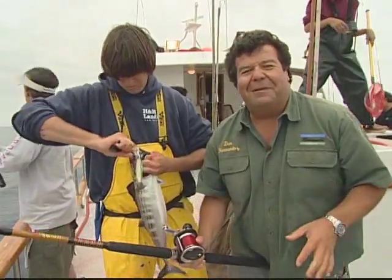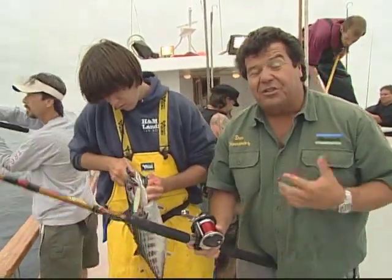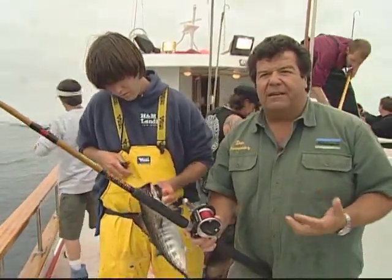Let's take a little break from the action and visit the tackle box and show you up close the rods and reels and the gear that we use for this type of fishing.